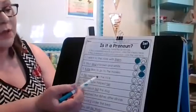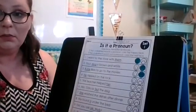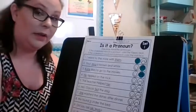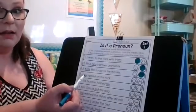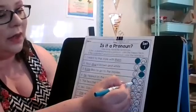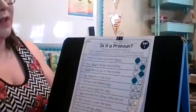He tripped on the rock. Well, that's a person, right? Maybe? Can animals be boys too? Yes. So we don't quite know. It's a pronoun. It's not specific. That one we're going to color the happy face. Okay. All right, so that's the first page.